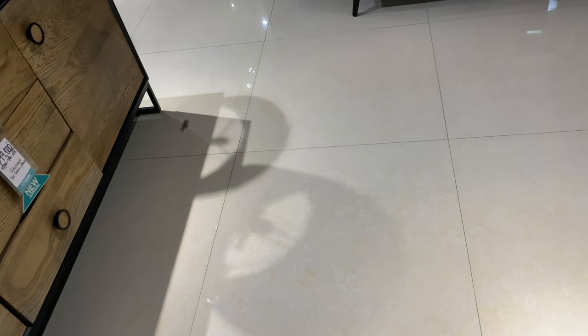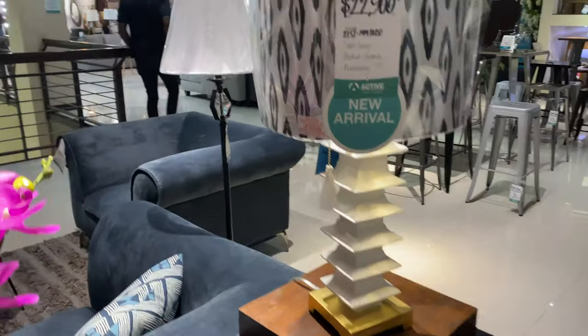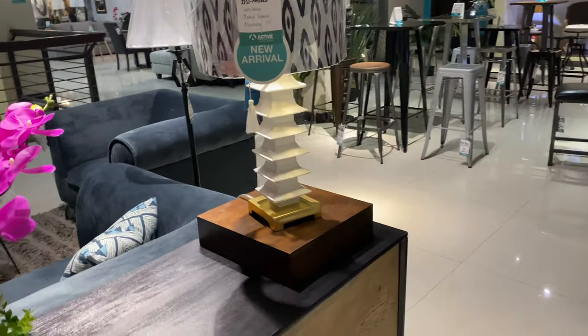Nice. I really like that. Behind the TV, behind the couch. Same, just behind the couch. Love this for 22,900 plus tax. It's a table lamp. It's cute.